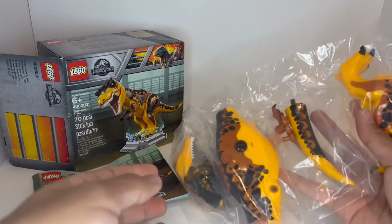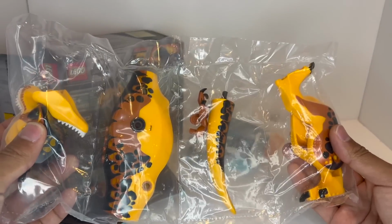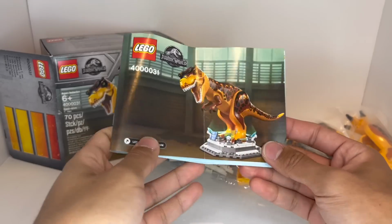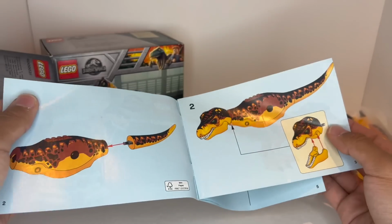You have the T-Rex itself, which obviously is the star of the show, still fully sealed up in the bags. And then we have a pile of bricks here for the display stand, and of course the instruction manual. So this is my first time going through all of this, but obviously the build is very simple.